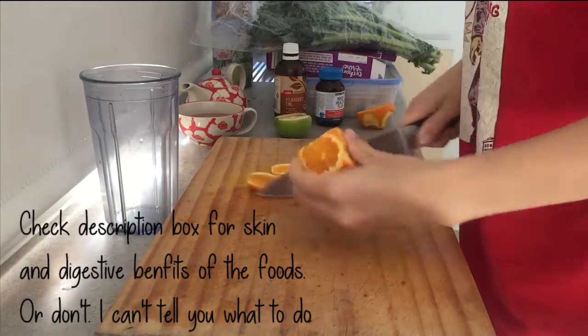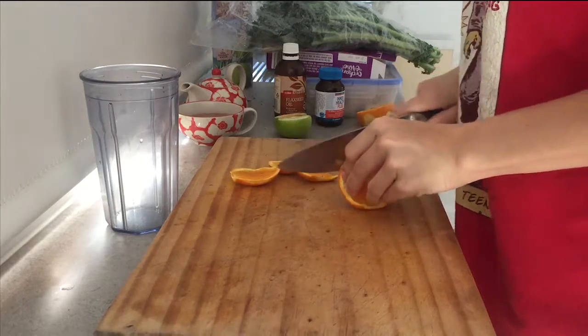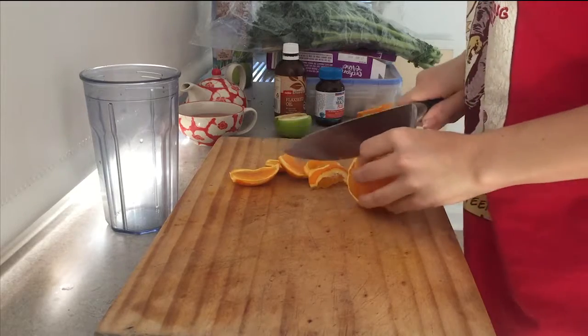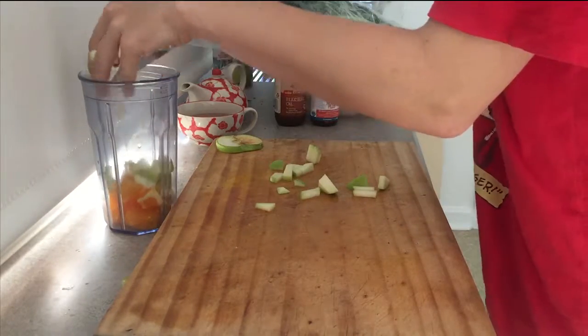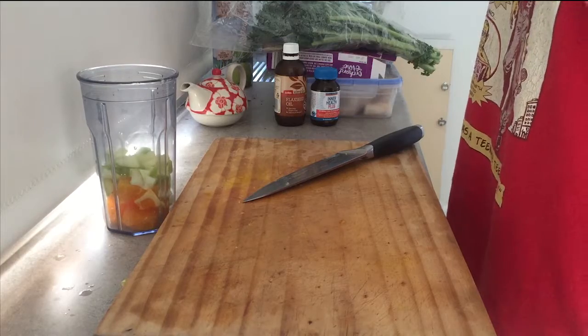So the first thing I'm adding here are oranges. Even though I'm cutting off the skin here, I do leave some pith on, which is that white stuff you can see just there. That pith contains compounds which actually help the vitamin C get absorbed into your body. I'm also adding an apple here that I took home from work, mainly for fibre and for delicious tastiness. And don't forget to take a sip of your tea.